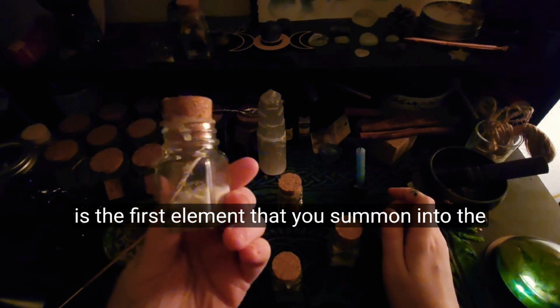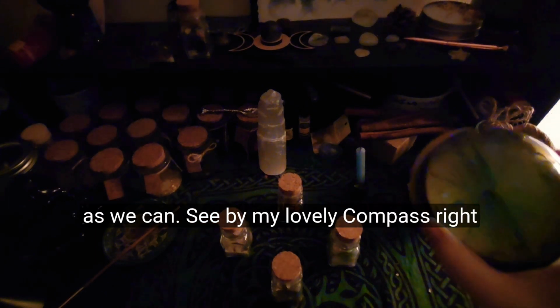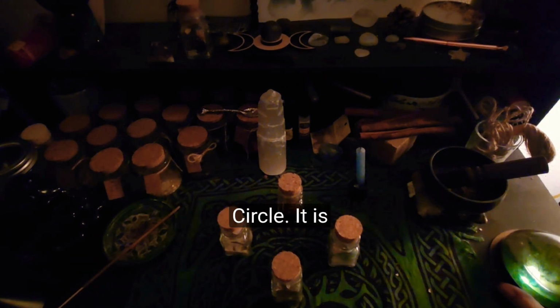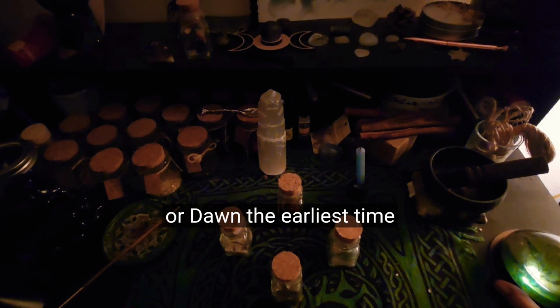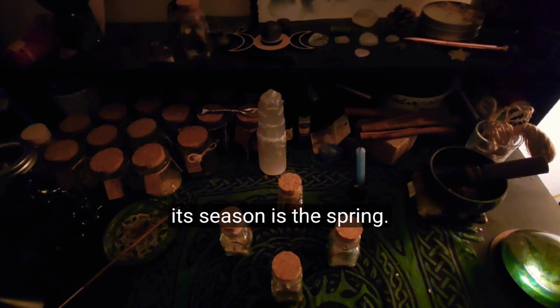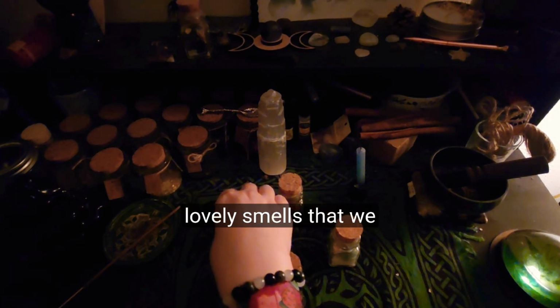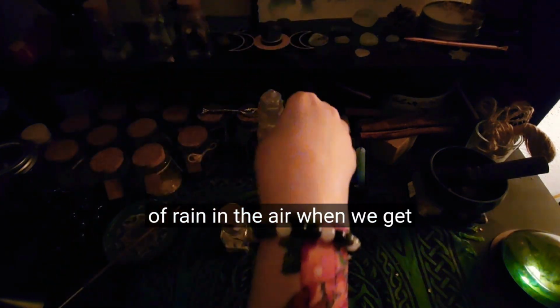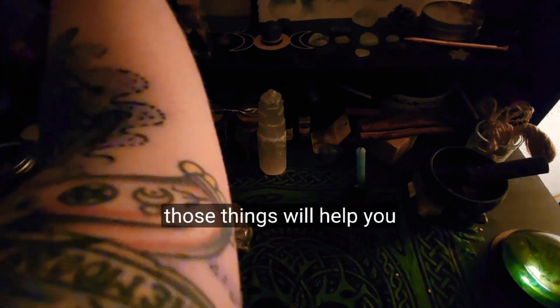So air is the first element that you summon into the circle. It's going to be facing east, as we can see by my lovely compass right here. East being this direction. I have it lined up over here in our circle. It is represented by the morning or dawn, the earliest time of day since it is first arising. Its season is the spring. So if you think about the lovely smells that we get in the springtime on the breeze of flowers, the smell of rain in the air when we get spring showers, all of those things will help you feel more connected to the element when you're summoning it into your circle.